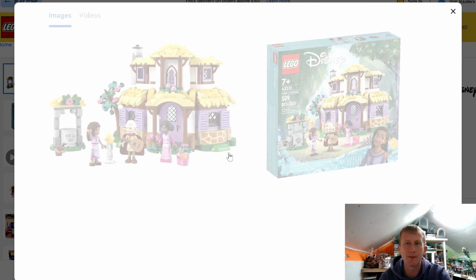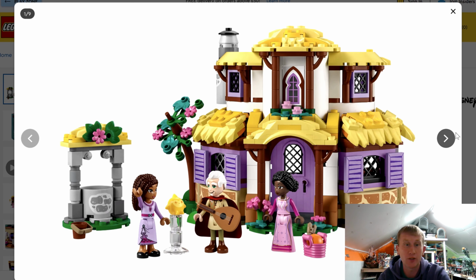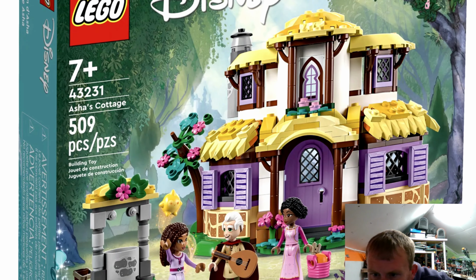Again, it looks like you get completely different characters in each one. Again, nice use of colours. That kind of does look like it's the same colour as the horse and cart, and you've got the well there, so it looks like you could easily put all of these together, and it's good use of different bits and pieces.